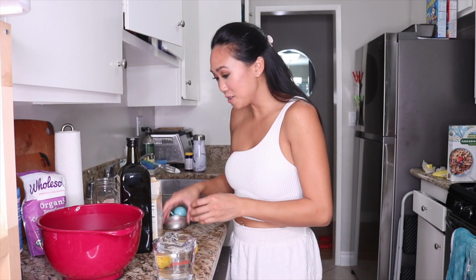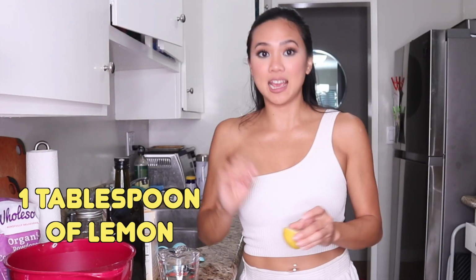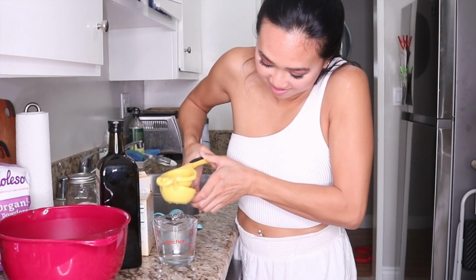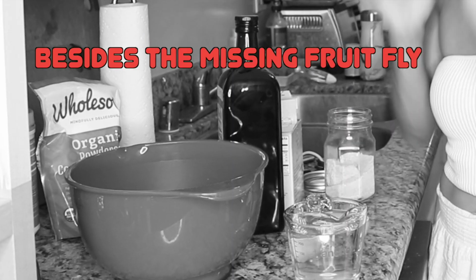I'm gonna continue. You're gonna take a tablespoon of lemon. I don't really measure out the lemon because I know how much a tablespoon is. I basically just squeeze this until like 3/4 of 1/2 a lemon comes out. That's kind of how I measure. So now is the interesting part.